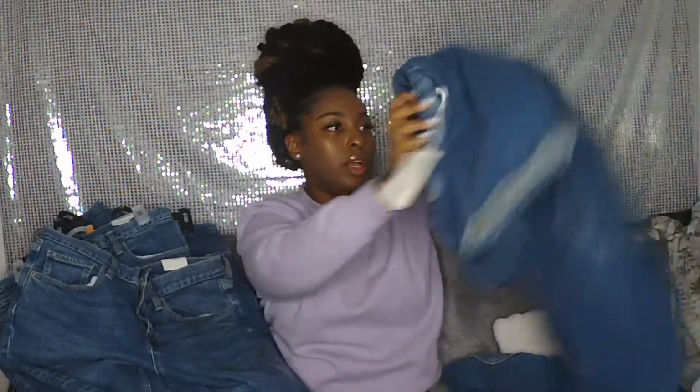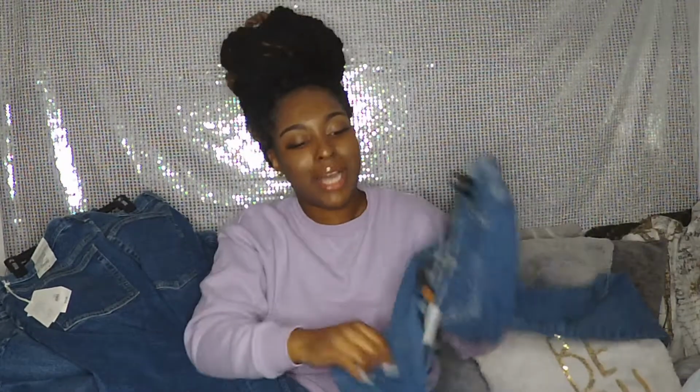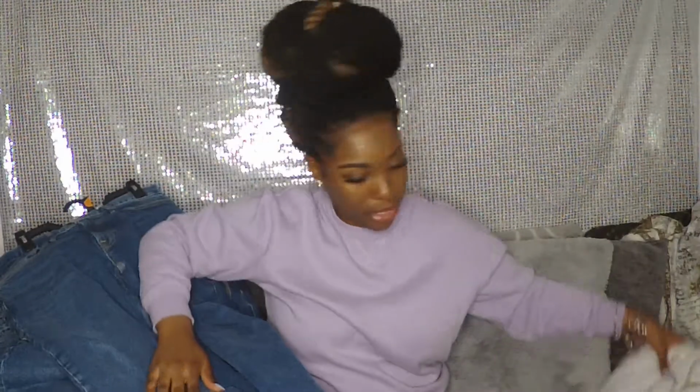But yeah. And then these are actually 36, 32. These are probably way too big on my waist, but I wanted the baggy look. So hopefully this looks, you know, cute enough. I'm not sure. You guys will see clearly. But yes. And then the last pair that I got is a 32, 32. So boom. Right? I'll try all of these on. Y'all will see.